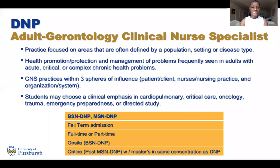So the DNP in adult gerontology clinical nurse specialist, this is a practice focused on areas that are often defined by a population, setting, or disease type. They work in health promotion and protection and management of problems frequently seen in adults with acute, critical, or complex chronic health problems. Clinical nurse specialists practice within 3 spheres of influence: the patient or client, nurses and nursing practice, and organization or organization system.